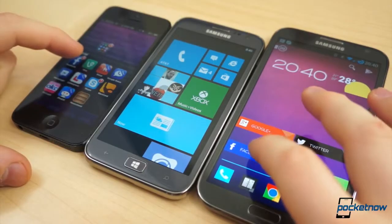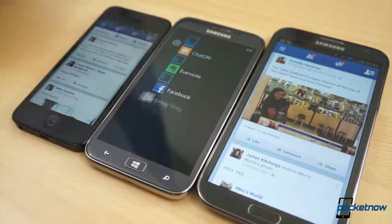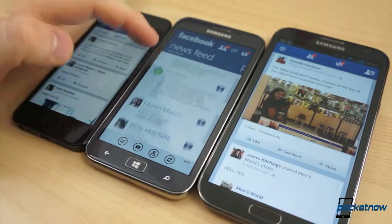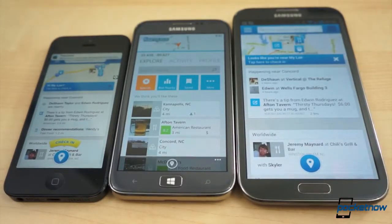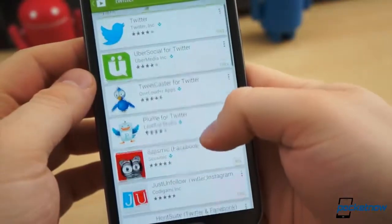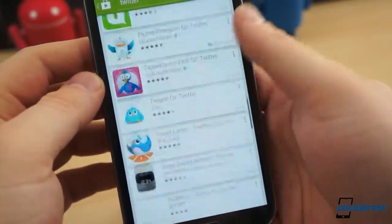Of course, when it comes to social media sites, there are tons of options. The Facebook application for iOS and Android was built by Facebook itself, but the Windows Phone Facebook application was made in-house by Microsoft. Still, it has most of the same features as other Facebook applications. And Foursquare, the location-based check-in network, has an official application on all three platforms, as does Twitter. But for Twitter, there are ample third-party applications that allow some extended functionality on all platforms.